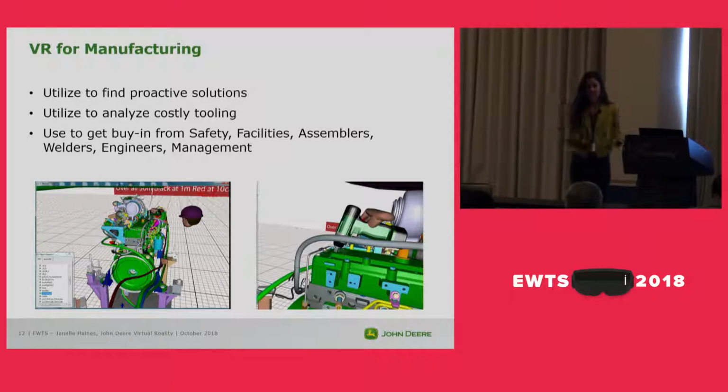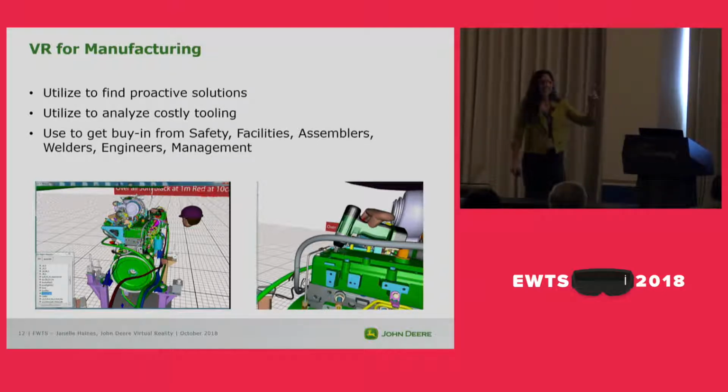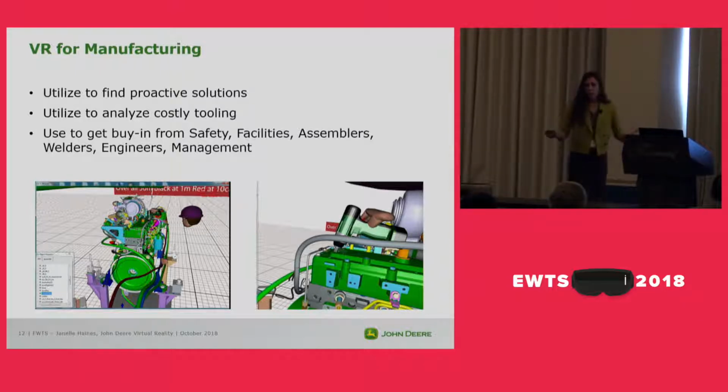So that I can identify the threat before it's a physical problem on the floor. And that's where we're gonna get ahead of injuries, and that's where we're gonna really make the headway. So that, to me, is the biggest asset of using this for manufacturing. Then we wanna use it to analyze costly tooling.